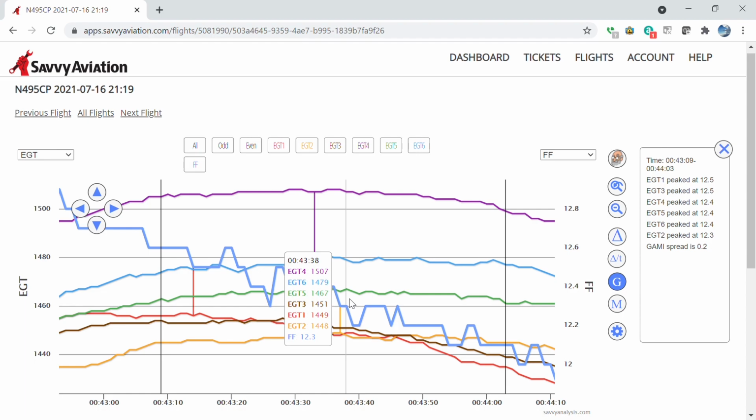And the next value, it's either 12.3, or if you look at the number where it dropped next, it's actually, so here we have 12.3, went to 12.2. So if you did it visually, you would get 0.3 GAMI spread, which is still superb and outstanding. And my engine runs very smoothly at lean of peak, and quite lean of peak as well, as you saw from the lean of peak mag check.